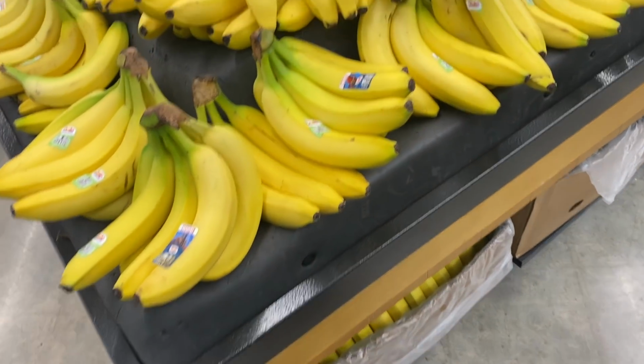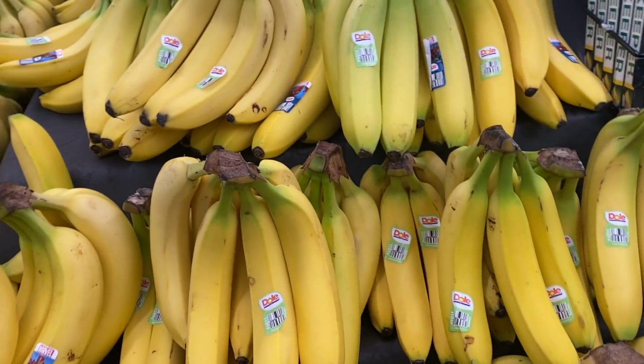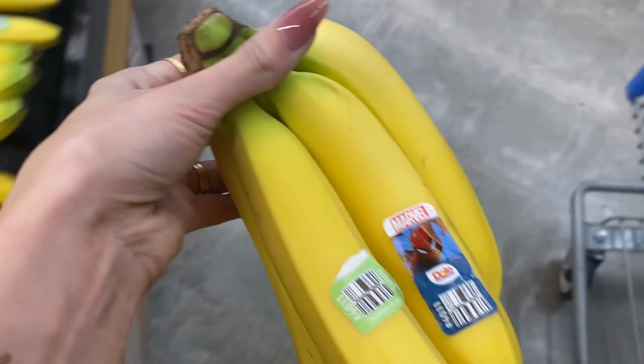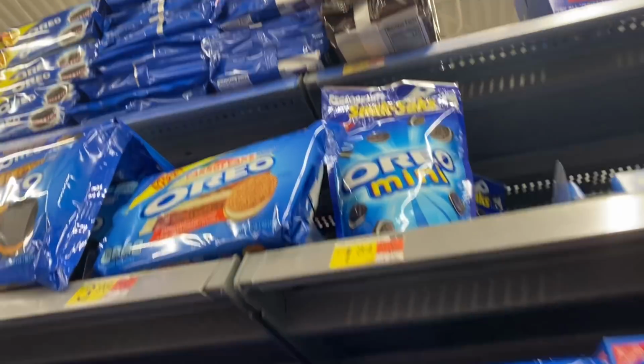So the next thing I'm going to grab in this area is the bananas. It doesn't even have the price over here, but the last time I bought some bananas, it was about 72 cents for the bundle of them. I'm going to go ahead and grab these because Chloe wants me to make banana pudding. I think I did that for my last grocery shopping on a budget video, but I'm going to do it again. Next, I'm going to grab some of these Oreos.